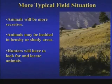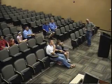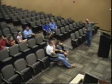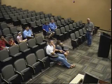A lot of times they'll bed in such a way that you have to be very, very close to them before you'll see them, if you're able to see them before they get up and run off. But it's pretty typical in areas such as this picture of this mule deer right here. From the top of that hill in the background, you'd be able to easily glass up that deer. If you're on this side of it, glassing back, this deer is backlit by that sunny grass, so you're easily able to pick them up based on the contrast.